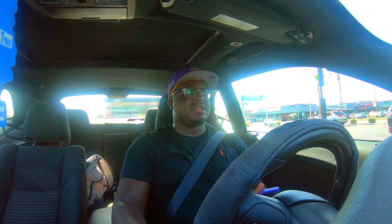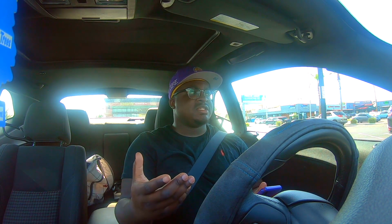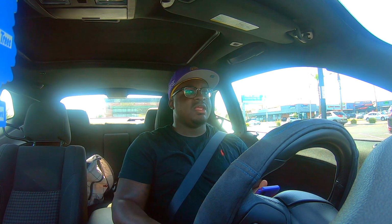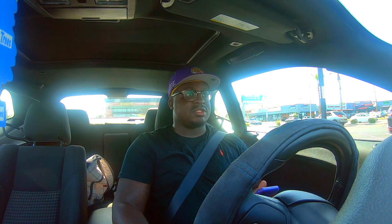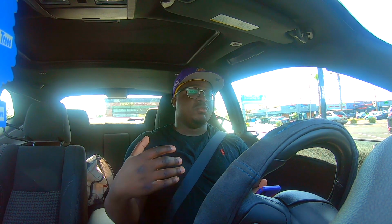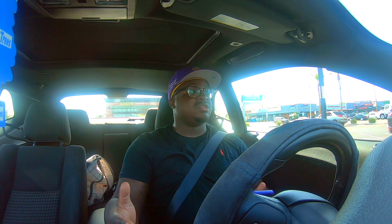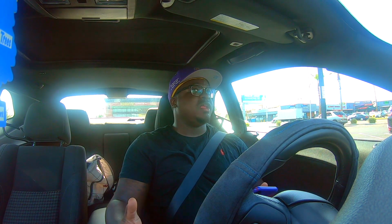Not the fastest, but considering that this is a drag car and they're really just clocking for quarter-mile times, you're probably never going to get to that top speed in this car. So this car is going to do exactly what it is, and it's going to win you the quarter-mile races each and every time. If you tune it up, you're going to be winning your quarter miles and probably running them high 9s, low 10s if you tune the car right.